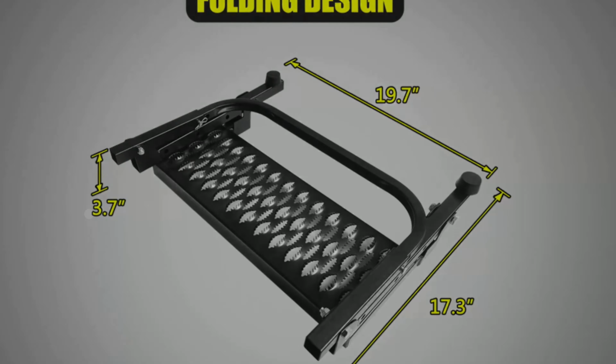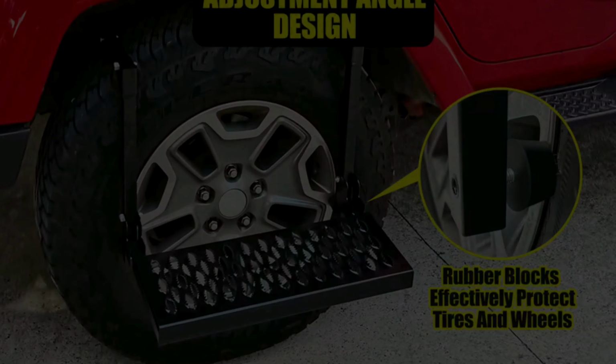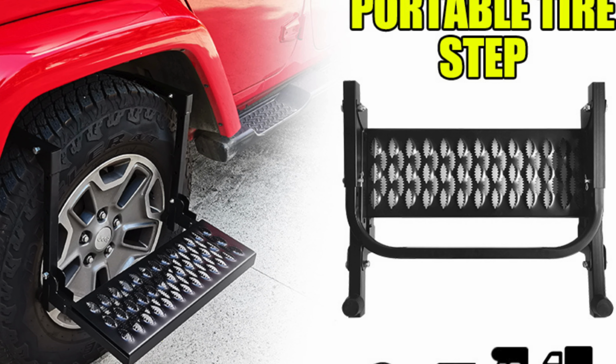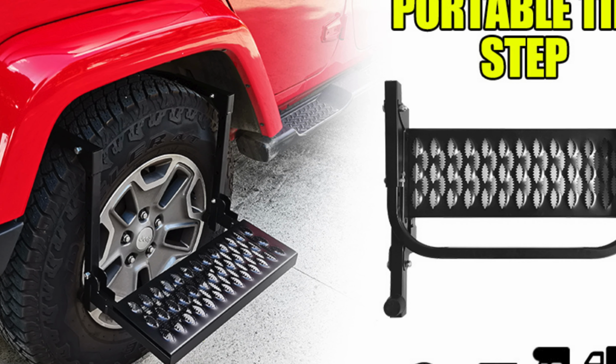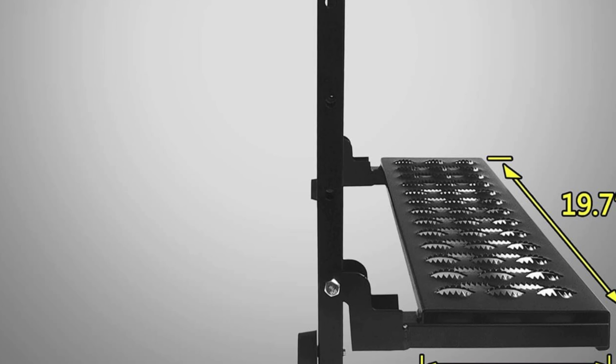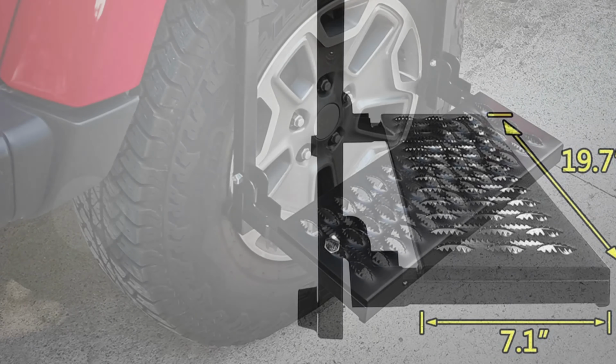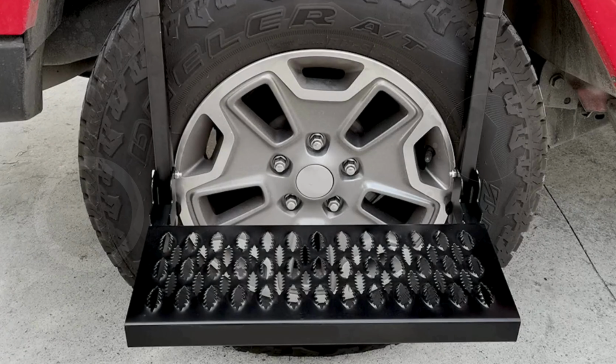Crafted from durable heavy-duty metal with a sleek black powder-coated finish, it ensures rust resistance and longevity. The raised texture on the stepping pad adds a slip-resistant grip, safely supporting up to an impressive 300 pounds. Plus, its foldable design makes it portable and easy to store, keeping your vehicle or garage clutter-free.